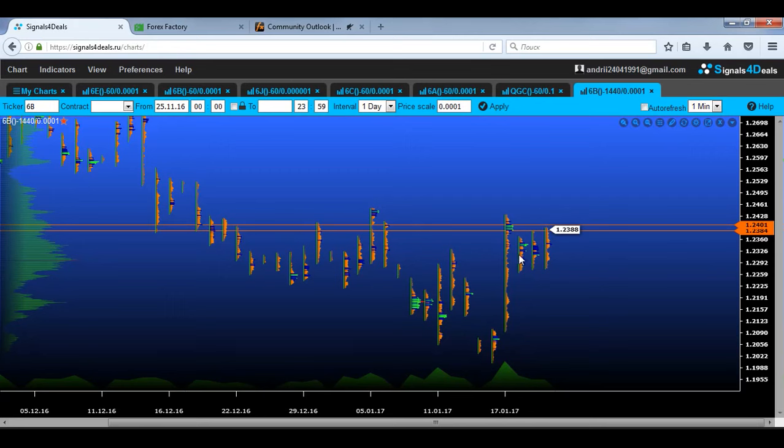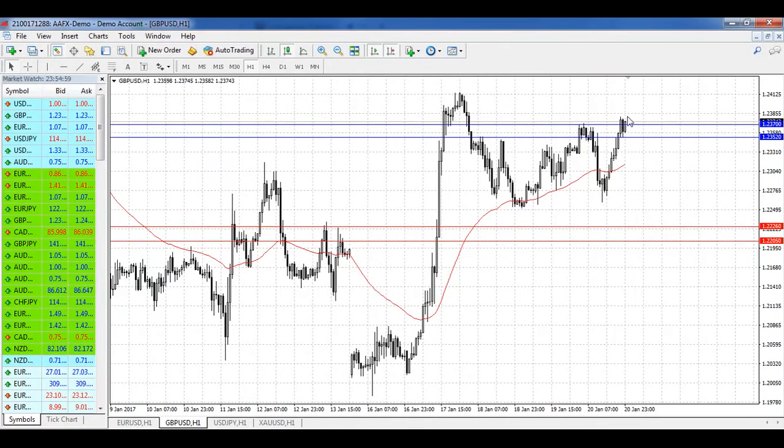That's why it's one more sign for us that now buyers are in the market, and that's why long positions should be considered to be opened. Also, if you take a look at the accumulation of volume, you see that the major part of this accumulation is at the bottom of the chart. So that's why after the final breakout of this level and the fixation of the price above this level, we can open long positions.